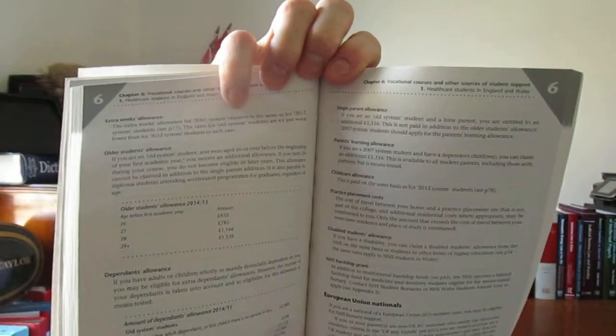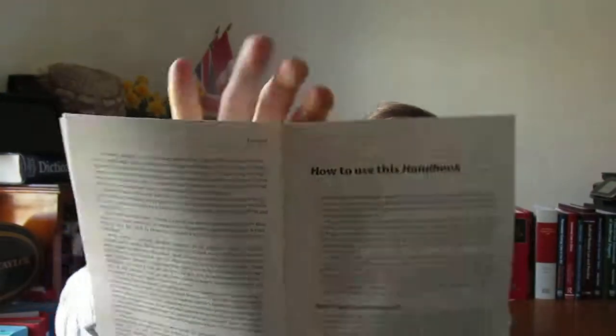The typeface is quite small, but there again, that's the way it is with many publications today. This is about vocational courses for those who are not doing academic studies as such. But again, you've got a very wide range throughout the contents section, very wide range of areas which are covered, looking at the various issues which people may well be faced with, all of which is very directly related, obviously, to tax itself and any income that you get. And it says how to use the handbook, which I mentioned before. Do have a look at that so you get to know your way around it.